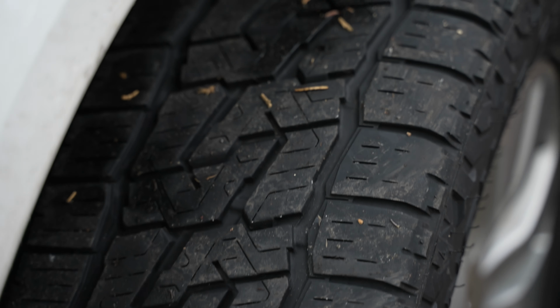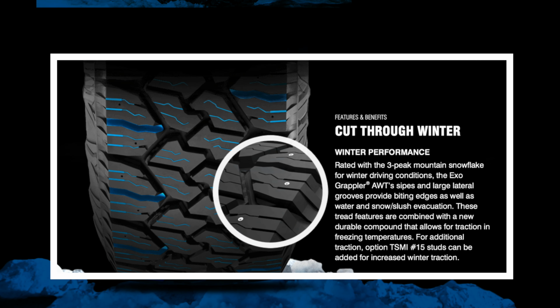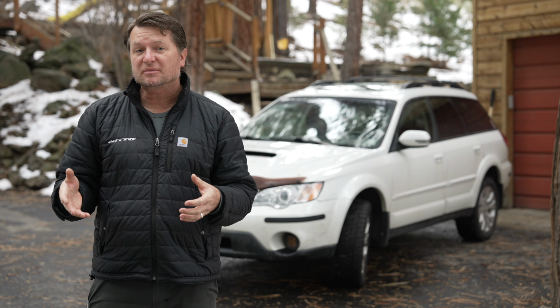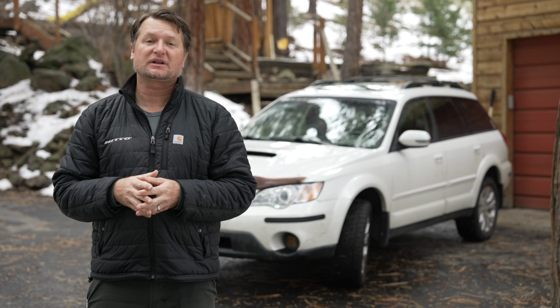Maybe you don't have an SUV or a CUV, maybe you drive a truck. The Exo Grappler from Nitto is also 3 Peak Mountain Snowflake rated, really good winter tire. They're actually set up for studs too, you can pin them with studs. Now, I've never run studs, we don't need them around here. I think that they actually are a detriment on dry roads, to the road, to your handling and stopping ability. But it is an option. If you live in a place where there's ice on the road for months out of the year, it might make sense for you to have those.